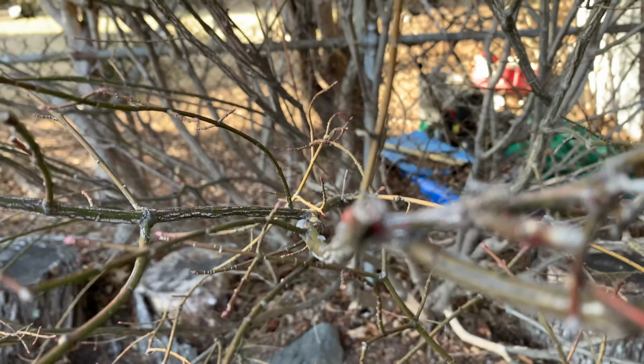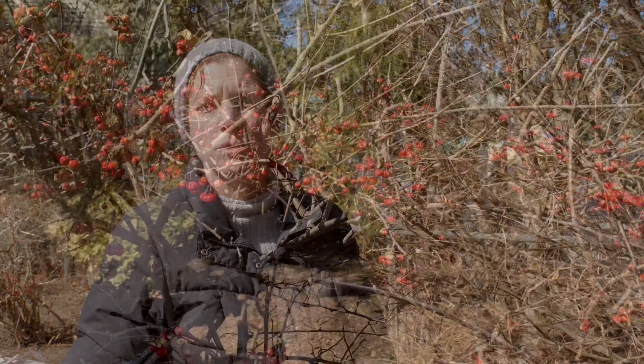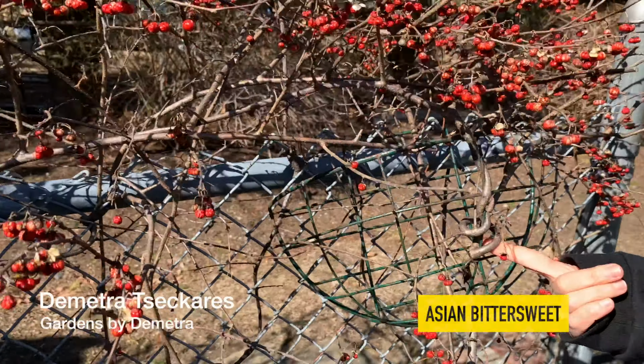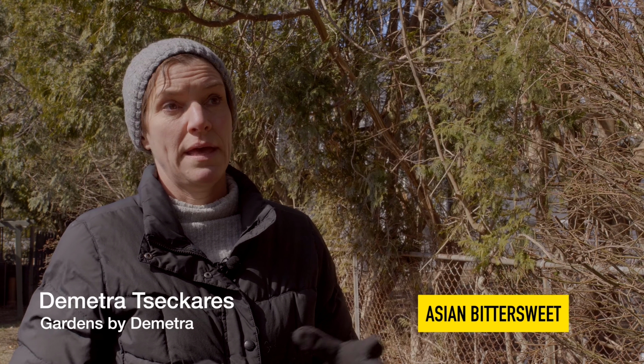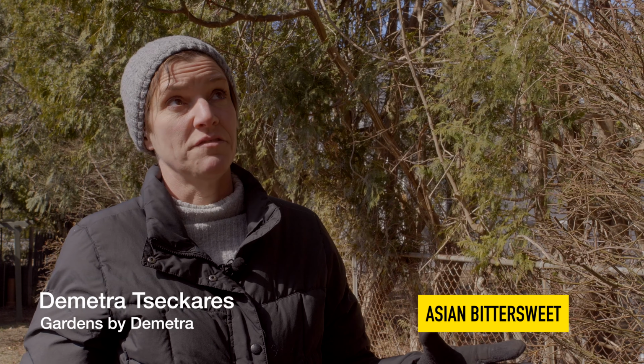To remove it is pretty straightforward, although the roots, if it's an older plant, the roots go deep, so you need a Sawzall. You just cut it and then you get in there and you just dig out as many of the roots as you can. It is a persistent plant. If you don't get all of the root, it will come back, and you just have to keep after it until you've killed it.